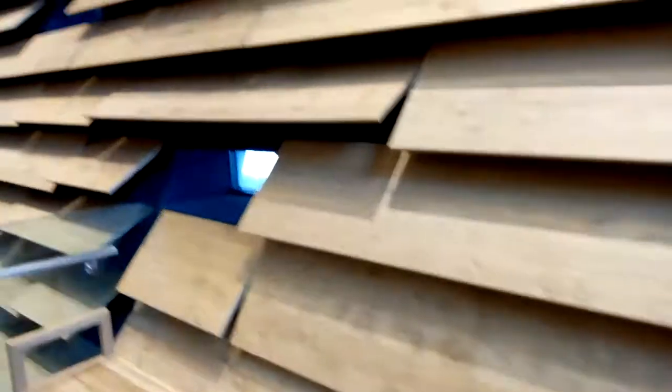This wood reminds me of solar panels. Yeah, the texture is not at its prettiest today, grey and misty.